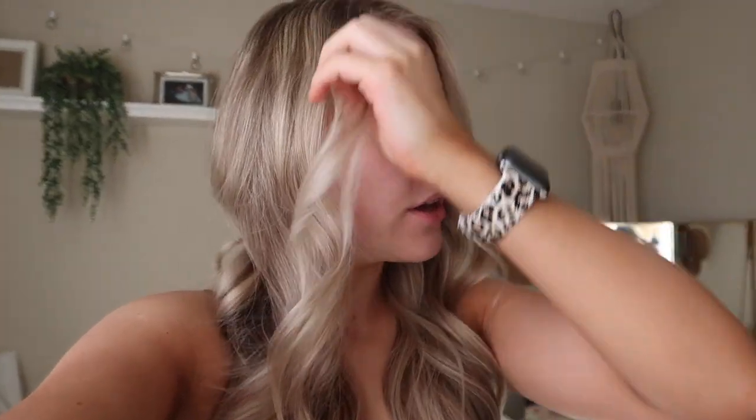I did self tan last night, so my face is paler than my body. My room is a mess, so I don't know how I'm gonna do my hair for the gym. I might just get there and throw it in a low bun or something. Anyway, let me show you my outfit for the gym. My face is so much paler. Not a fan. Wow, I look orange.